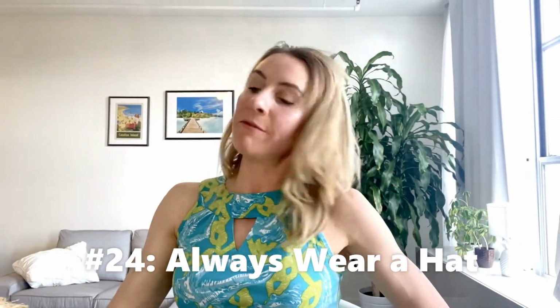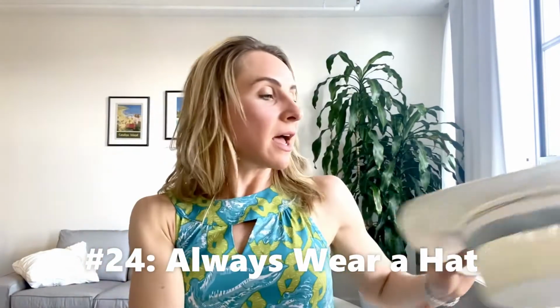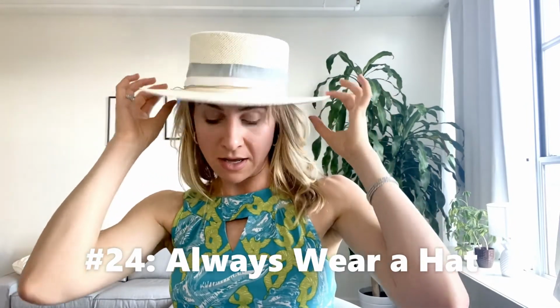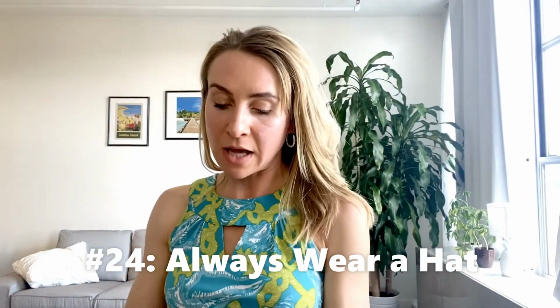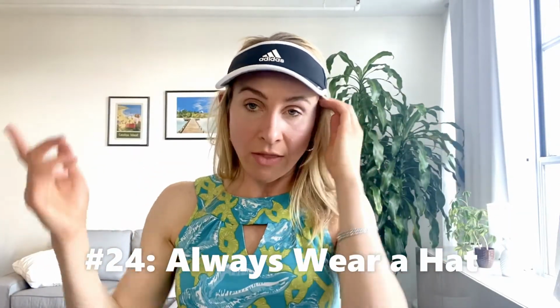Here's another idea of a fun summer hat. Ta-da, just so cute. Here's an idea for a very sophisticated hat. Ta-da. And then I play sports all of the time outside, so I'm always in a little visor. Here's an Adidas hat. I'll include a link to this one below. So ladies, always wear a hat if you want to look younger. This is for ladies in their 30s, 40s, 20s, any age.